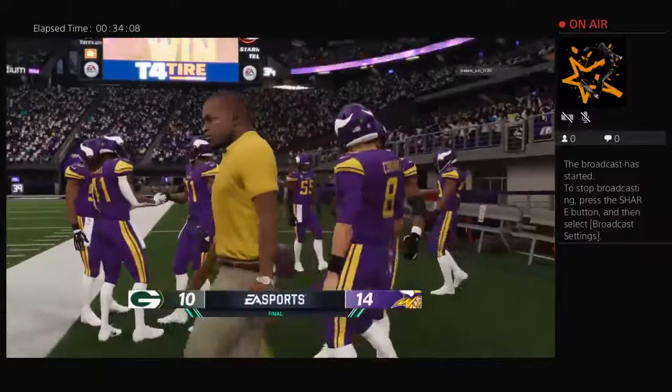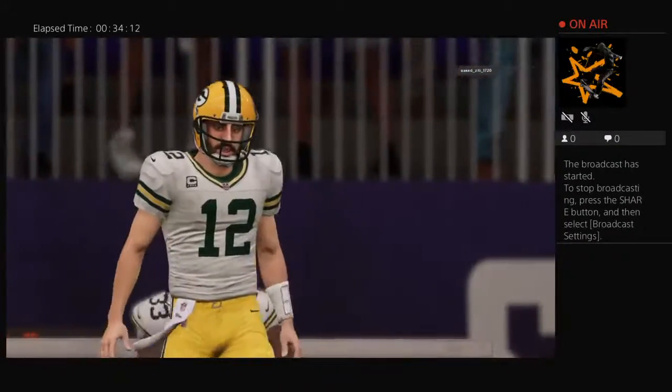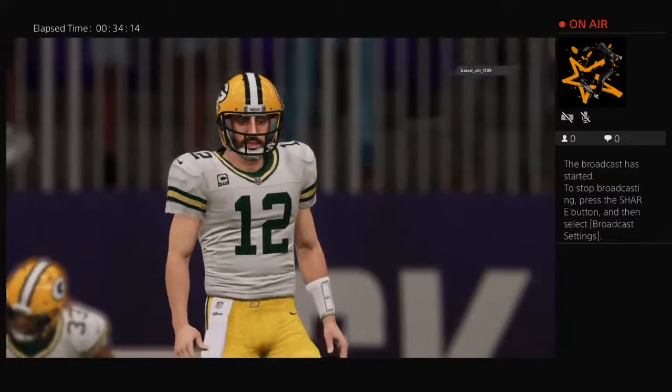And it was their defense that really made the statement after the break. They pitched the second half shutout. Yeah, think about the team that just got vanquished. They did score in the second quarter.